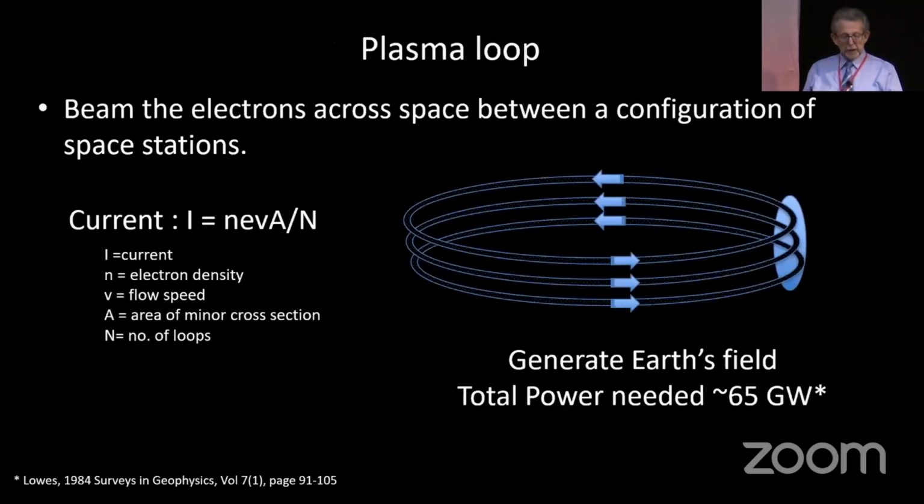And there's actually some work being done on generating large magnetic fields at Rutherford Appleton Laboratory. They're building tokamaks, and they need confinement. They use very large magnetic fields. And so conceptually, they are using these kind of currents, these current loops, to generate a dipole-like magnetic field. And to generate something about the intensity of the Earth's magnetic field, you need a total power of about 65 gigawatts.